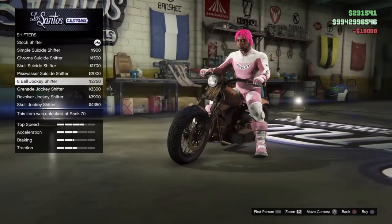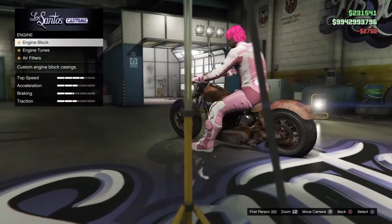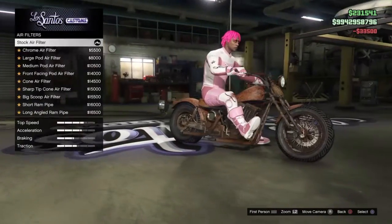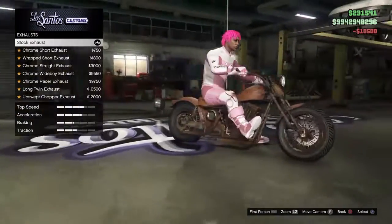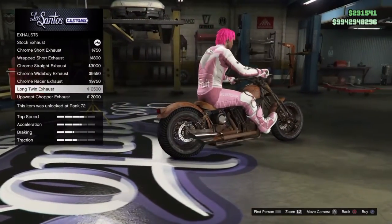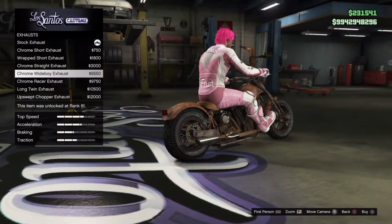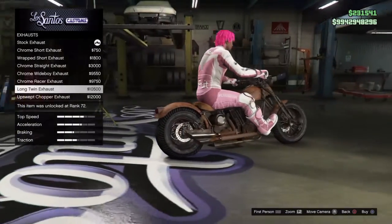Shifters. Where is it? Down here. We'll put the 8-ball on there. Engine. I keep forgetting about this. Full chrome. Put that one on there, you know what I mean? Exhaust, alright, let's see the exhaust, holy fuck. Alright, yeah, it's getting better by the second, man. Look at, oh my god, look how small that is, holy fuck. Honestly, I like this one and this one. And I might go with this one.